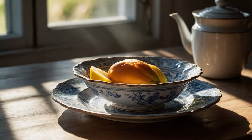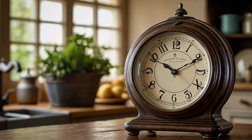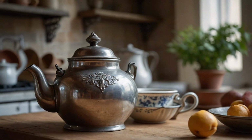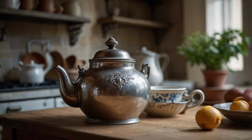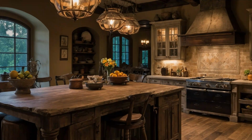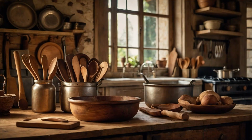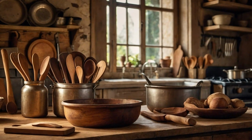In today's video, we'll walk you through the key elements that make up a French country kitchen. From the rich textures and vintage pieces to the soothing color palettes that bring everything together. But it's not just about aesthetics. We'll also explore ways to incorporate modern functionality without sacrificing style. By the end of this video, you'll have all the inspiration you need to create your dream kitchen, where rustic charm meets effortless elegance. So, let's get started.